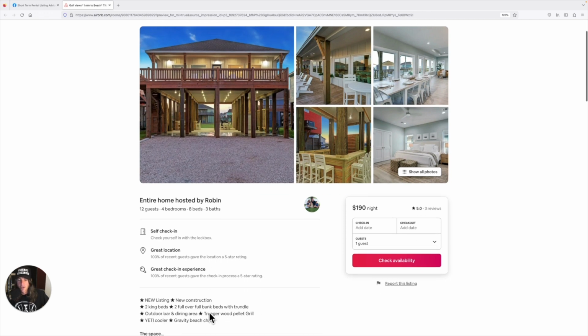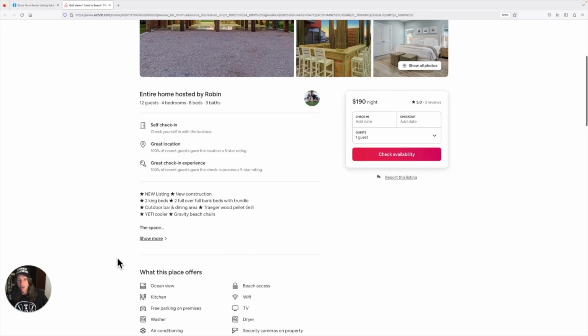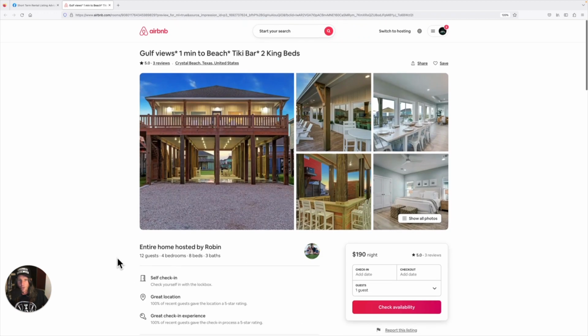So far, again, I'm going into this blind here. I did not practice. I like to just go in and kind of see what I'm dealing with here. And so far, I see no problems.